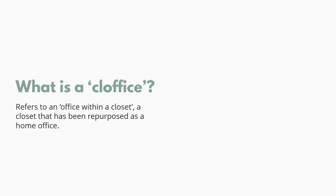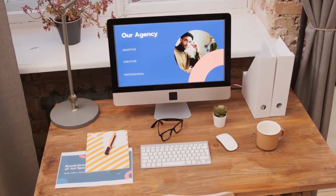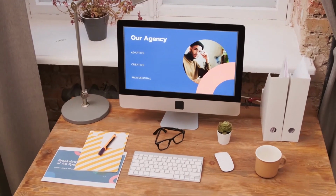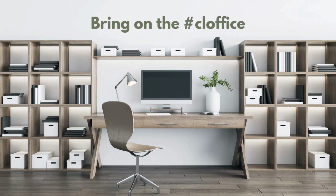So what is the 𝐏𝐿? Well, the term 𝐏𝐿 has been developed through the need to maximize space and being versatile within our spaces. But what on earth does it mean? Well, it directly refers to an office within a closet. A closet, for example, that has been repurposed into an office space, therefore gaining 2 functions out of your closet space. This term can describe any small space, in fact, a cupboard, a cloakroom, or a corner that has been transformed into your home office or work environment.